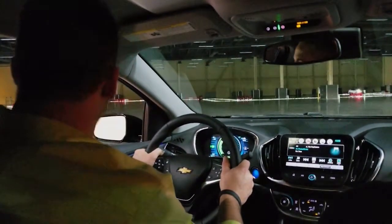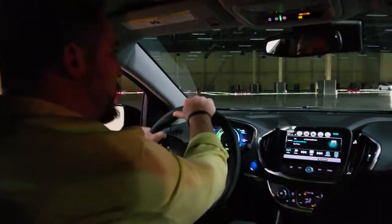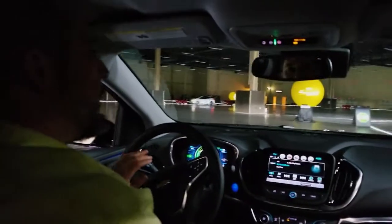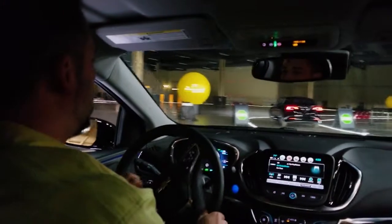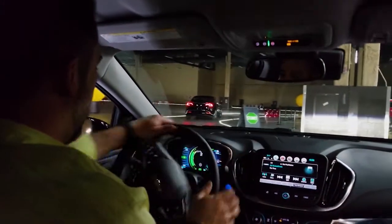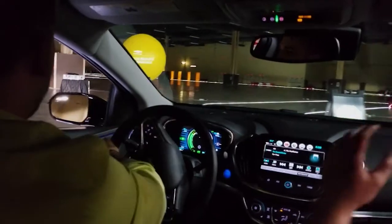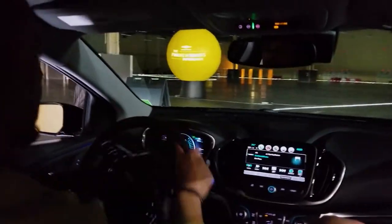It's designed to let you not use your brake pedal as much. Oh, really? And that regenerates the battery? Yeah, it throws energy right back to the battery and helps maintain your battery's power. So we'll stage here for a second, let the Tesla go a little bit ahead.